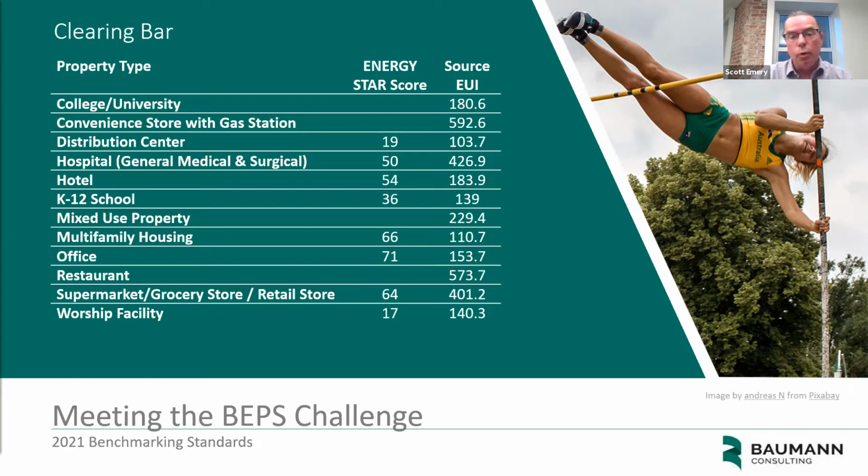However, if say you're an office building and you have an Energy Star score today of 72, keeping in mind that that curve is going to be shifting to the right, then you're going to be in a position that you're going to need to possibly work on improving your energy performance, or you're going to be faced with having to do something to comply in the next cycle. Next slide.